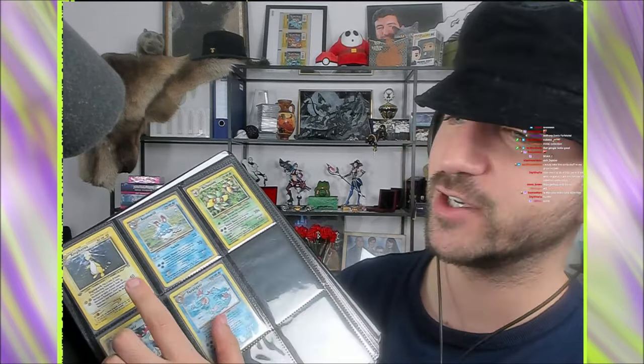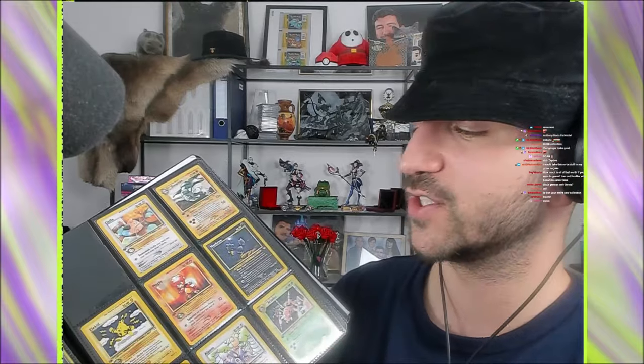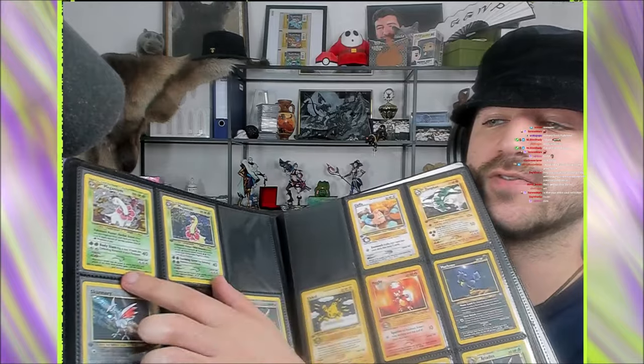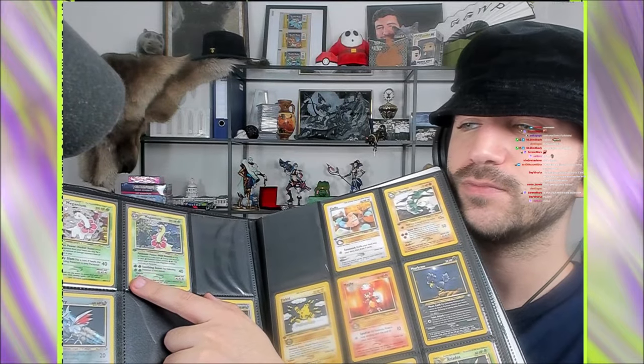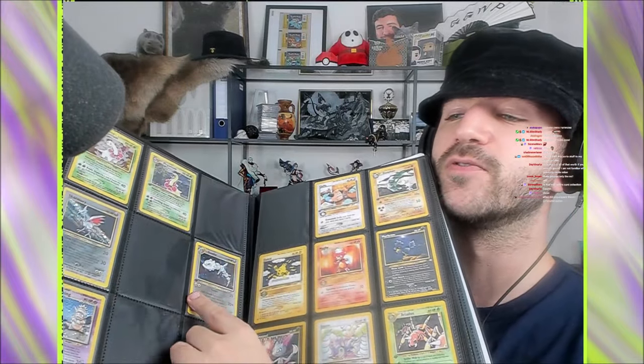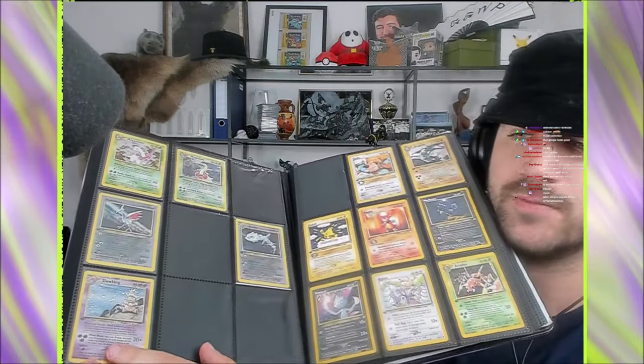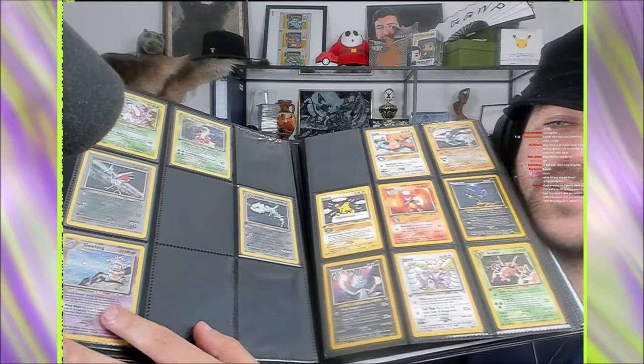So this is a very, very challenging set to put together because it's first edition. First edition cards are basically the first time they are printed out. Basically, in the binder, I put them in order of number, you know? When did you unpack these? I didn't unpack them. This card right here is one of my favorite cards of all time.